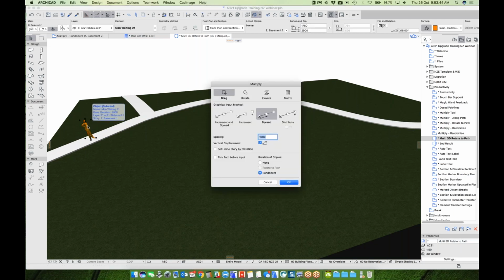open the multiply tool. This time the drag is my action. My graphical input will be increment and spread. I'm going to untick vertical displacement, and I'm going to choose pick a path and rotation of copies, rotate to path. Click OK.